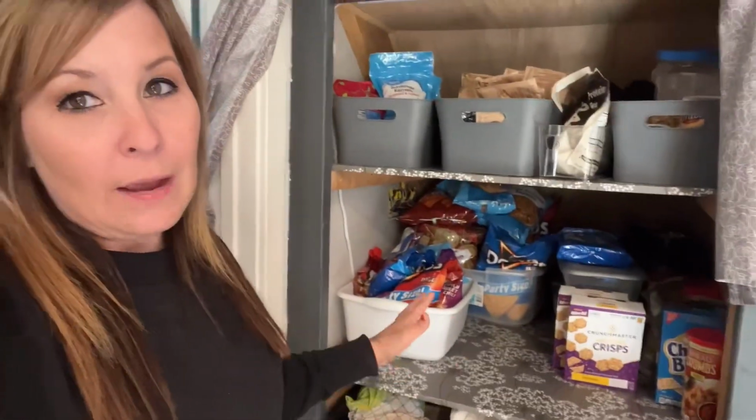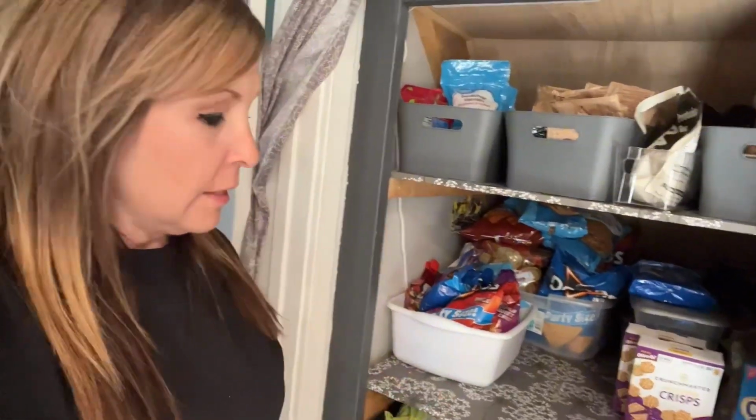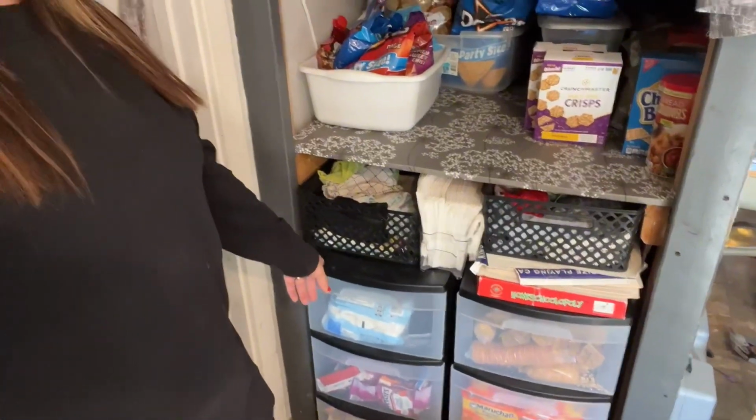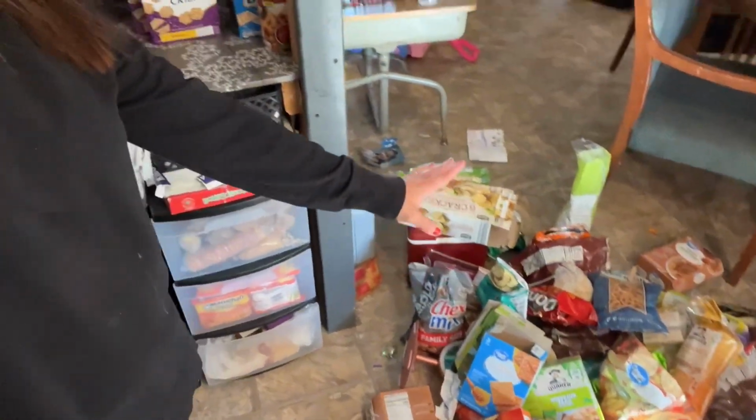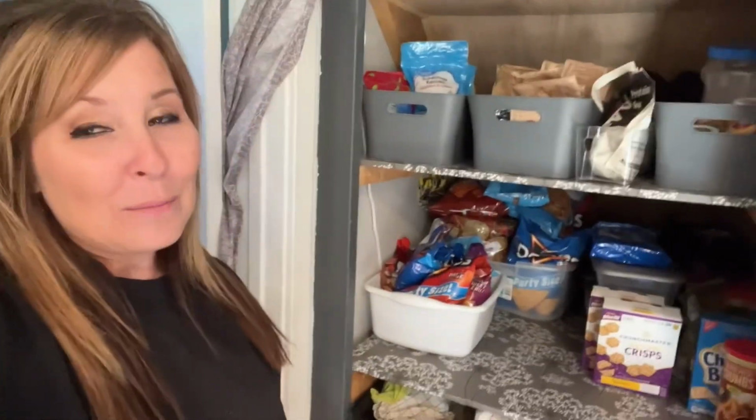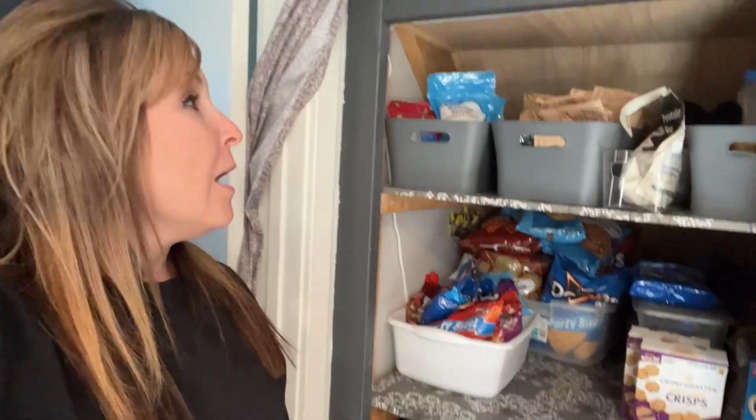All right, that is everything for my pantry. We have it all nice and organized now. Everything down below is organized in the kids' snack stuff. I have a mess on the floor that needs to be organized and put out to the animals. They will get all the extras that we won't be using.